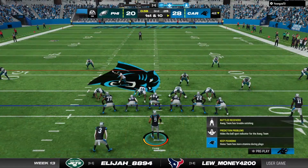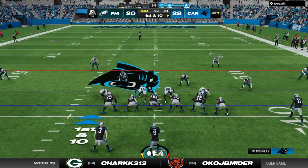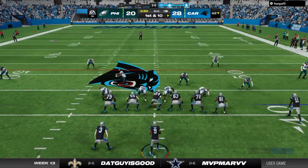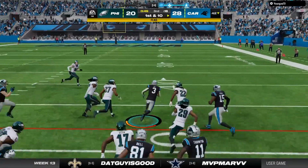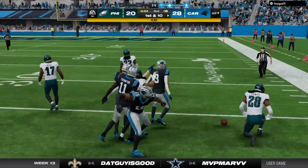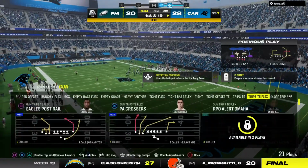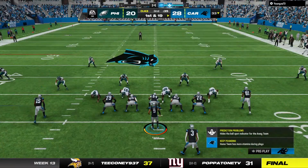A minute to go in this 3rd quarter as they come up 1st and 10. From the gun, he'll hand this off, and they'll get this well past midfield before being stopped just before the 35. Well, they accept the penalty, of course, and push the offense backwards a bit.